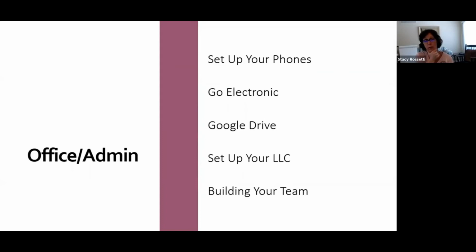Okay, so in your office admin department, these are the things that you need to be focusing on right now. You need to be setting up your phones, right? Because you need to be able to make calls on a business phone line. You don't want to use your personal line as your business line. So make sure you set up two different lines, a business and a personal.